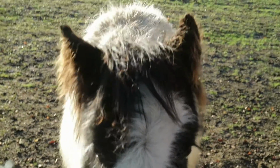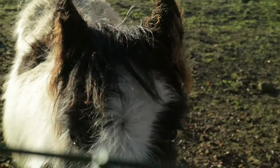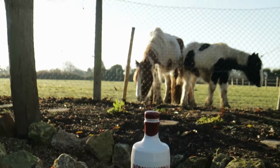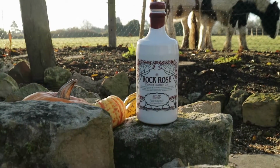And while I'm here, these are the horses that look out. These are the horses that our house looks out onto. Here we go, here's another shot of the Rock Rose Gin with the lovely little horses in the background. That's cute.